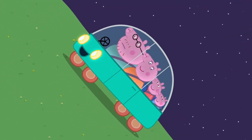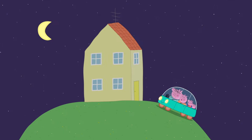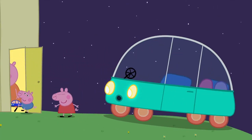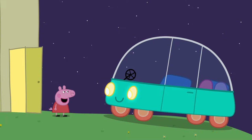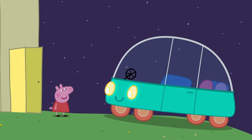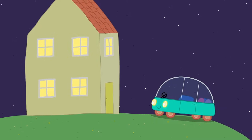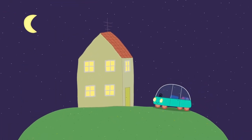Where are we? We are now arriving home. Hooray! Thank you, Roger. At your service. Will you be all right outside in the night? Oh, yes. I'm used to it. Okay, Roger. Sleep well. Thank you, Peppa. You too. Peppa loves Roger. Everybody loves Roger the electric car.